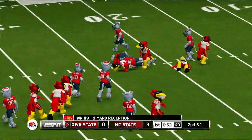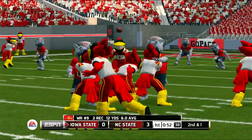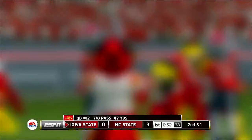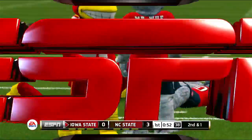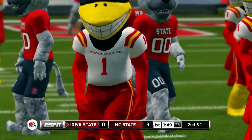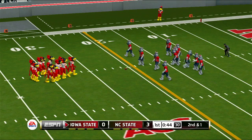To the middle of the field. He's taken down at the 21-yard line. The quarterback and his receiver make a great play here and convert on an early down. Short yardage situation here. It's 2nd down and 1.